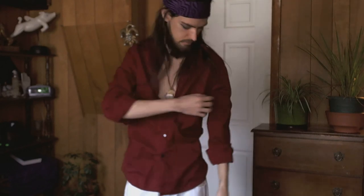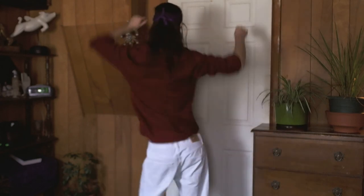Mm-hmm. Yet you really need to see the jewelry. I mean, that's important. And then you just pull it off the shoulders a little bit. Just so then you look like you've been dancing. No, you've been working. Alright. These are just going to slide off anyway, right? So, now we just do this little thing.